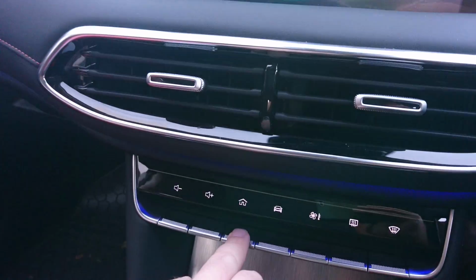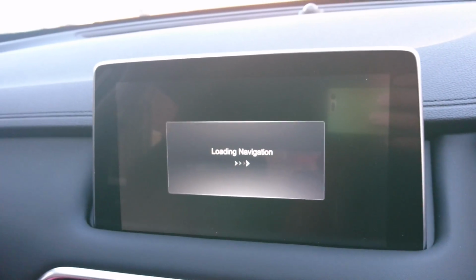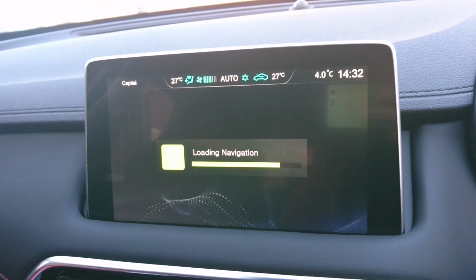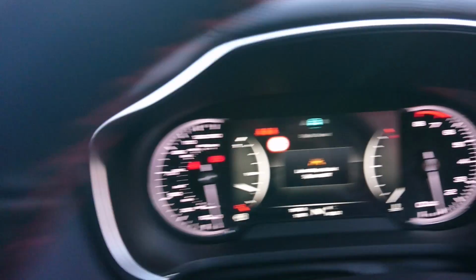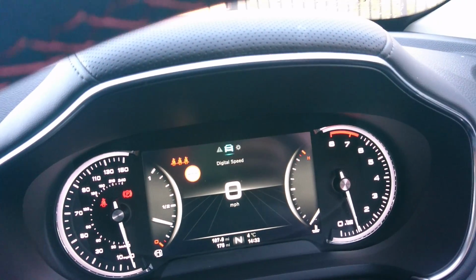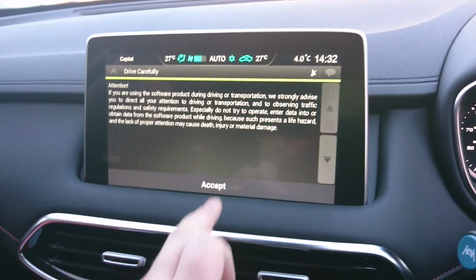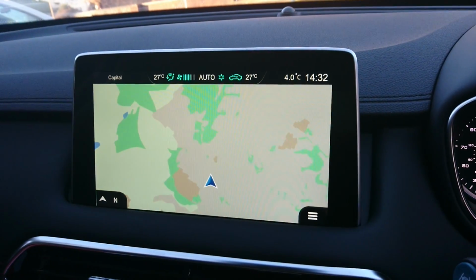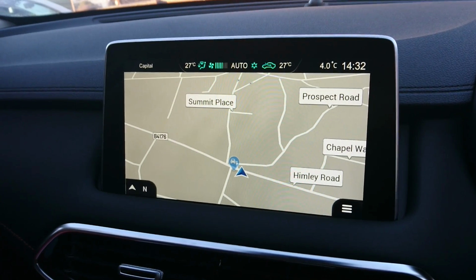If I go back to the home screen, go into navigation as well. This is, I think, what MG call the IGO system that they have. That might take a while to load. Some of the safety features we've got in here: lane keep assist, rear cross traffic alert, bicycle detection, pedestrian detection, a whole host of different features. The list goes on really. Lane departure warning as well.